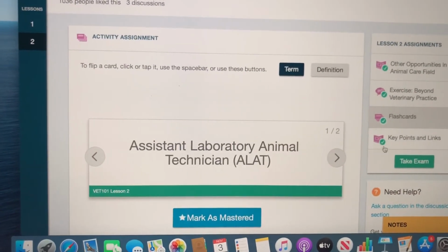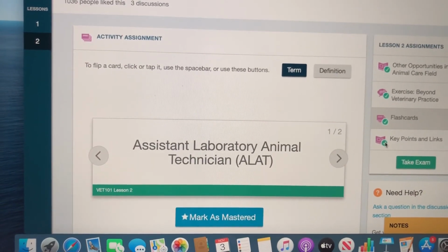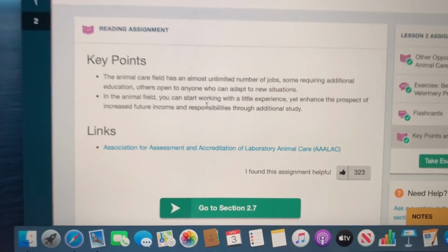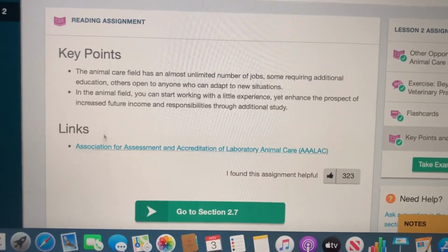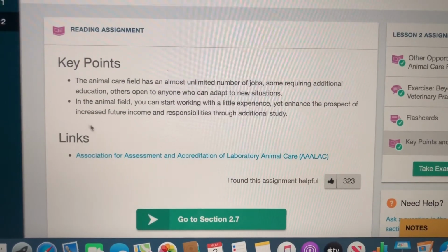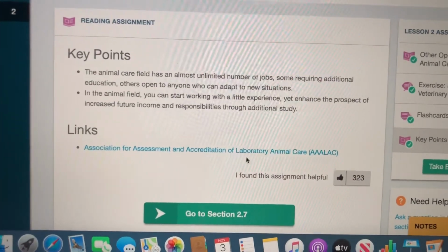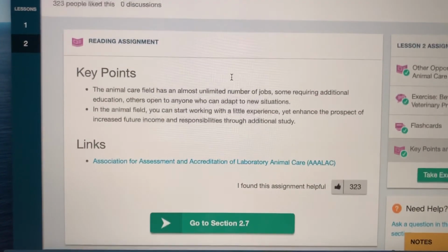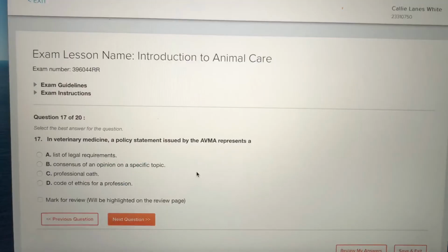And oh, I clicked on the wrong one. Oops. Is it going to work? There we go. And this is kind of the last part of lesson 2 that you need to know, which are key points, and they have some extra links to help with learning, which I think is pretty cool. And once you click that, it goes on to the next part of number 2. So this is what the Pennfoster test/quizzes look like.